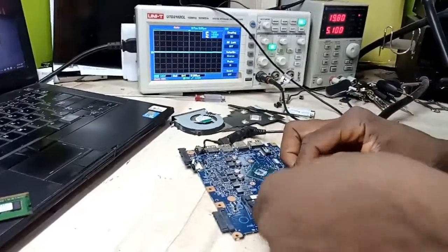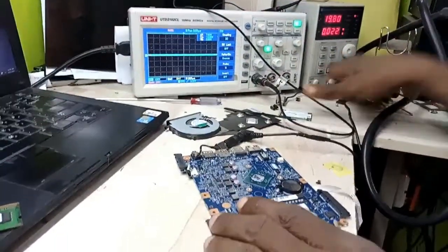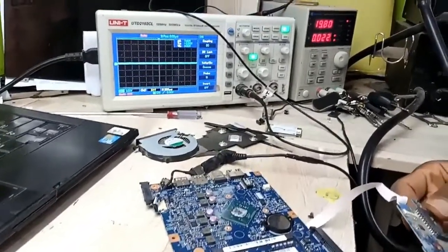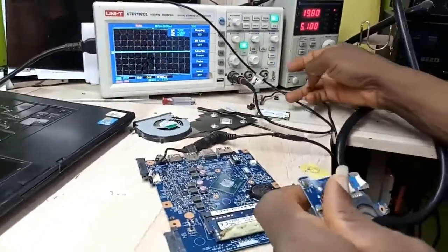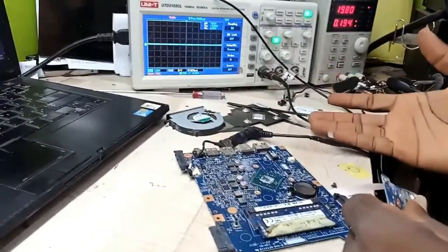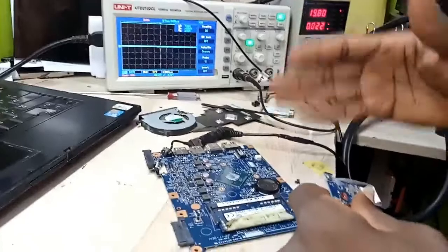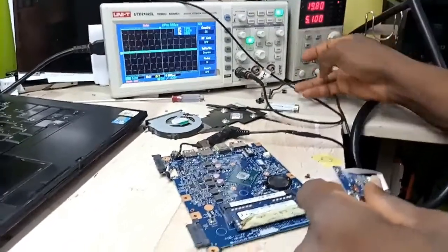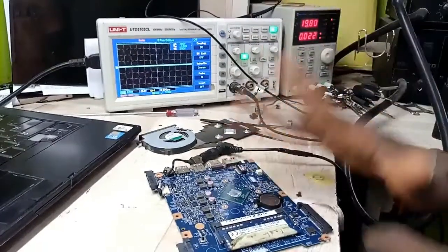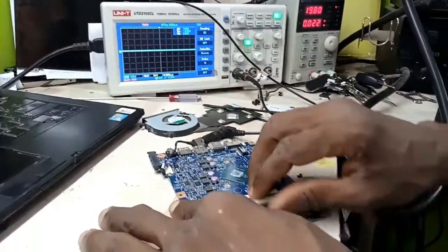Let me power and see if there is going to be any changes. Now on power, taking 2.5 and turning off. Okay, different with PC3L, on turn on it's tripping off, but taking around 0.25 before tripping off. Let me give it one more try again. Still the same thing, the processor is not eating. So let me use another RAM.